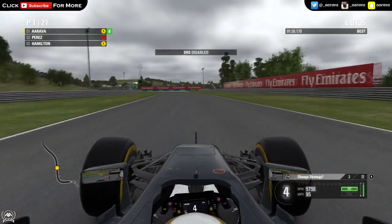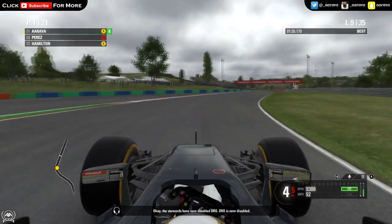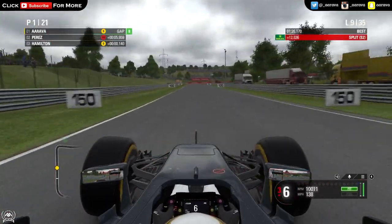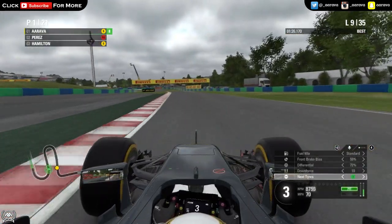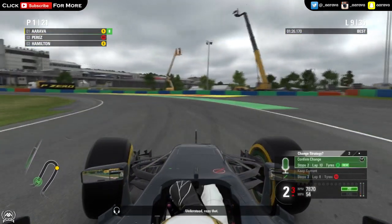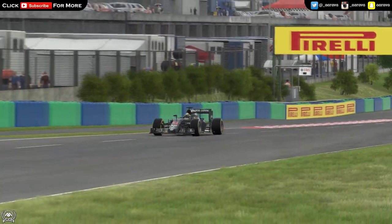I'm here in what looks like a bone-dry circuit, but then the DRS gets disabled, so I think, okay, I'm clearly missing something, because usually this means it's time to come in for inters if DRS gets disabled, but there's clearly no rain on the circuit, or if there is, it's very, very faint, and it's just on the surface, a slippery track surface, but there's no puddles being formed. So we're in first at the moment, Perez second, so this is the time to come into the pits. The DRS is disabled, and we could potentially be coming out in first place.